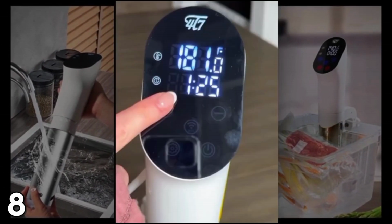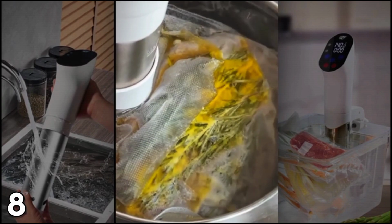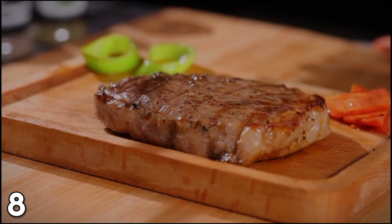Cons: Sous Vide container is not included, requiring an extra purchase. The device may be bulkier compared to some more compact models.